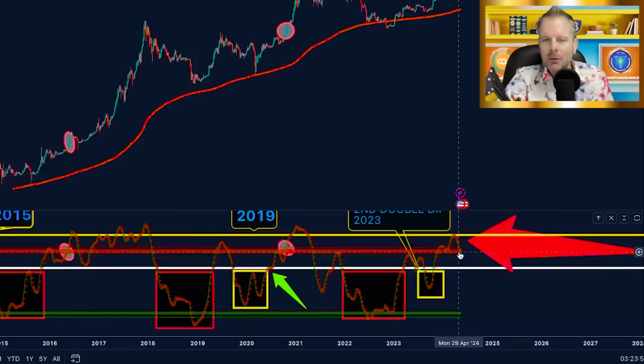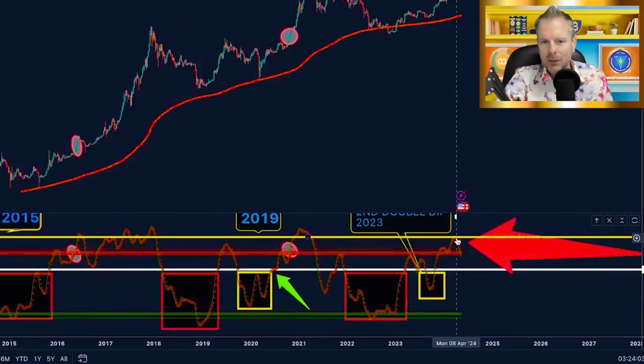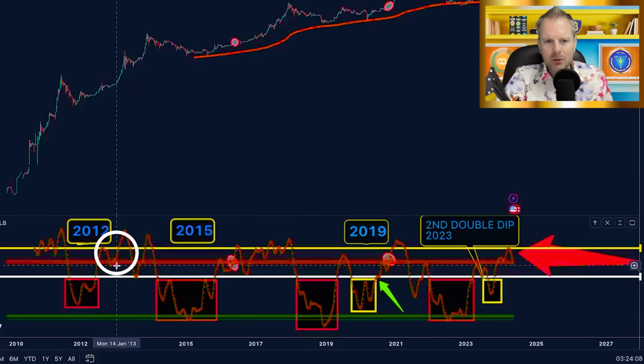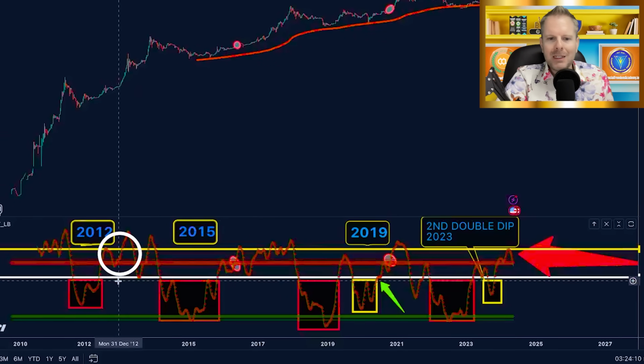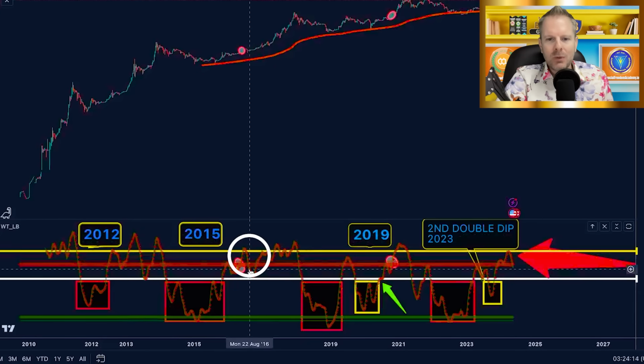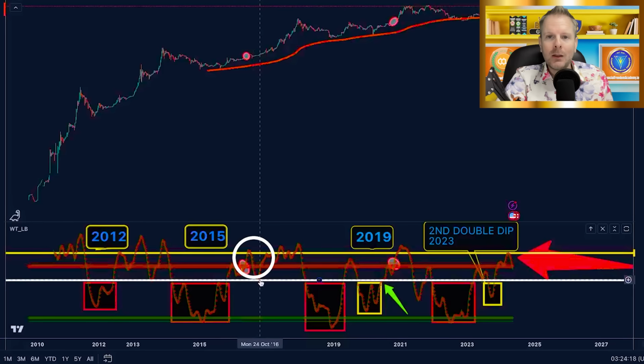It happens every single cycle like clockwork. So no, we should not be concerned. Should we be concerned about a move into the red territory after said rejection? Let's identify. 2012, move into this red zone after rejection. So pretty normal. It did not touch the white zone.